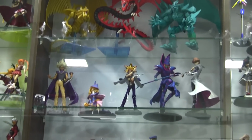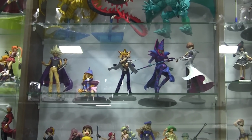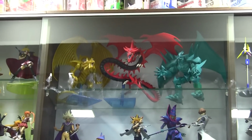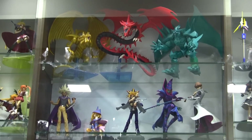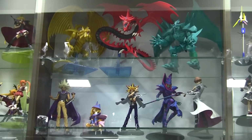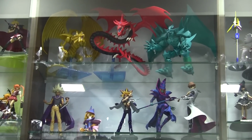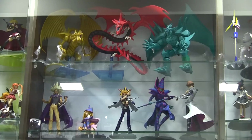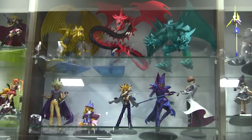We have the three main characters, Yugi, Marik, and Kaiba, with their respective Egyptian god monsters above them, and Yugi is flanked by his trusty Black Magician and Black Magician Girl. Still need to pick up the one in TV colors. The God Monster figures are actually from the US toy line released way back in the day under Mattel's deluxe model kit line that are simply amazing in terms of their size.